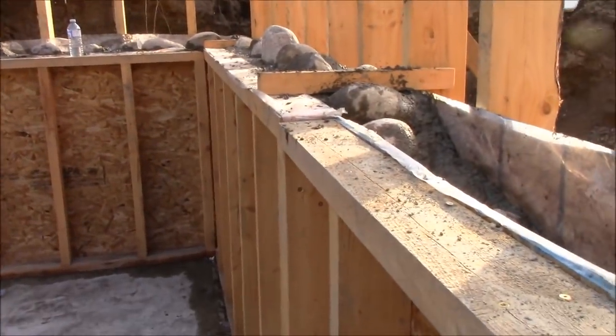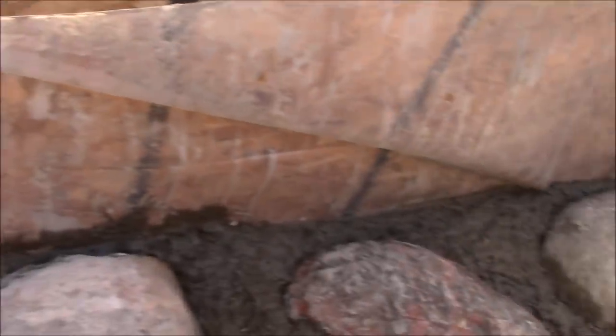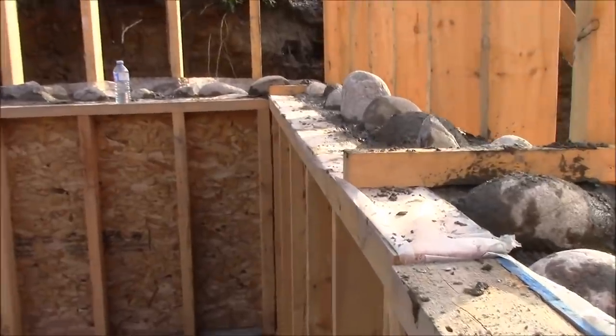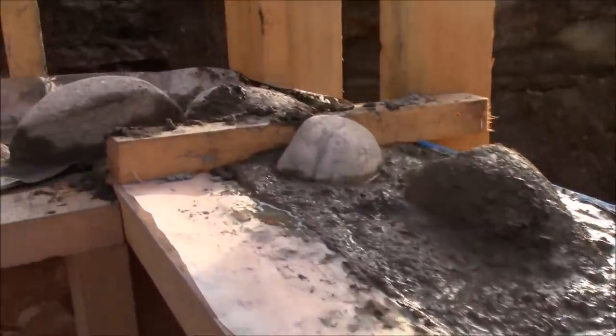All right, folks. It's almost 6 o'clock and we managed to get to here. So we've only got just around 8 feet more to go to fill up. Shouldn't take us too long. We'll show you how we place the rocks in here as we go. There's no method to it, really. We just try to leave the last little bit sticking up.